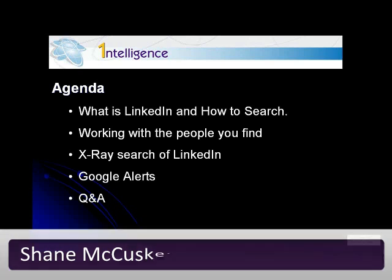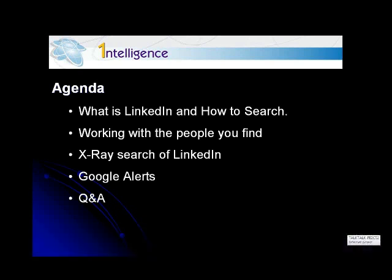Today we're going to be talking about what LinkedIn is, how it works. We're going to be talking about how you find people on LinkedIn and what you do with them. We're going to be talking about X-ray searches, which is really a space age term for using search engines to search specifically LinkedIn, but other sites as well. We're going to be talking a little bit about Google Alerts. If we've got time for question and answer, we'll do that. And that's sort of where we're at with today.